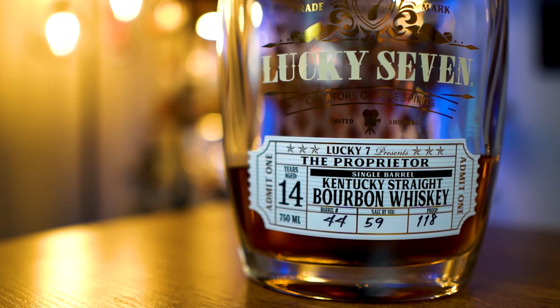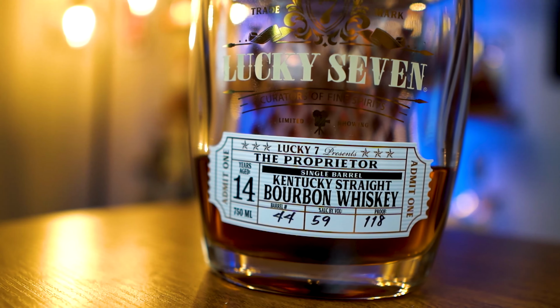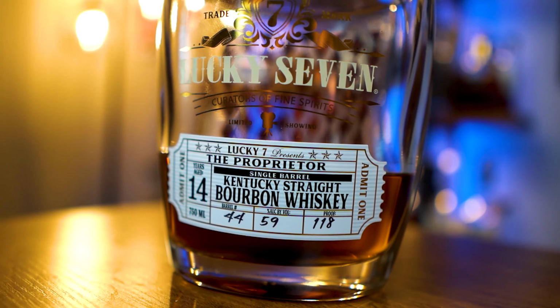And it was pretty clear, man. Like, this is a hitter bottle. There we have it, guys. The winner of 2022 officially, for my palate, is the Lucky 7, 14-year-old, the proprietor. Seriously, Lucky 7, whoever you are, keep doing that. That is so good. And other people, take note. If you're going to put out an aged product, it better be balanced.